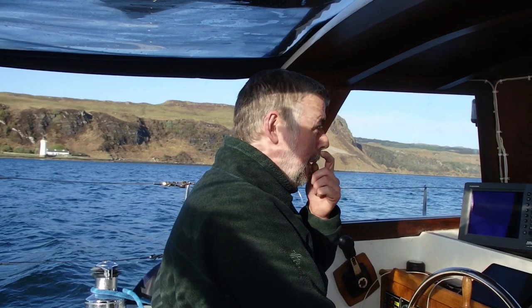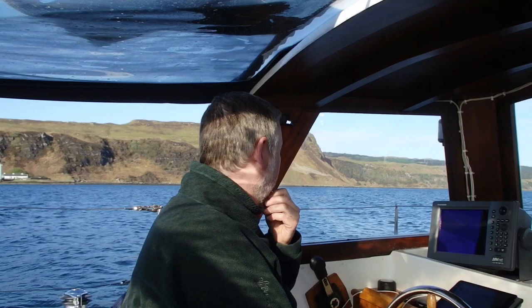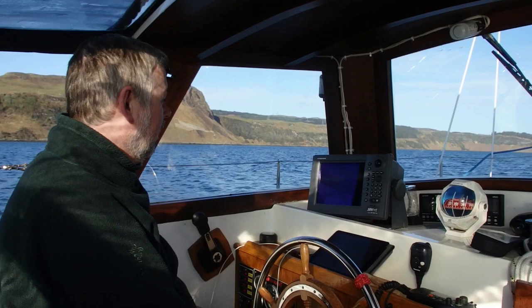At the moment, it's smooth, as you say? Slight, yeah. Slight, but we're on a downwind sailing. Very gentle 3 knots. Very nice too.